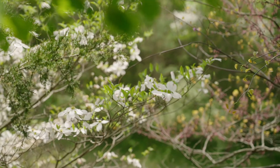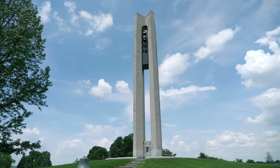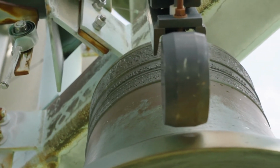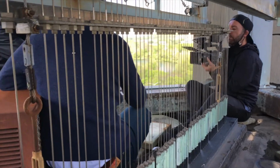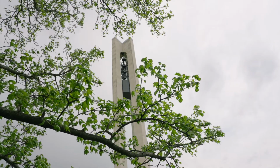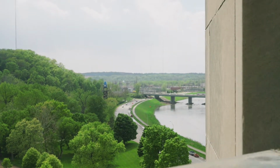Now let's go back in time before the special park districts were established to get a feel for what happened historically around the time of the 1913 flood. Who better to tell the story than Brady Kress from Dayton History? Brady, I can't believe I am on top of the Carillon Tower. Yeah, welcome. This is amazing. This is a lot of fun. We're about 100 feet up.